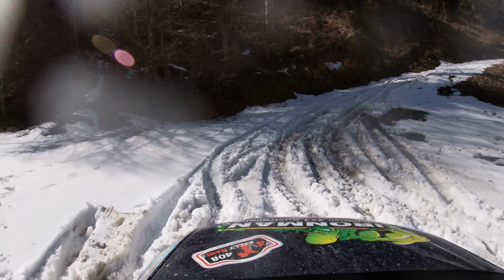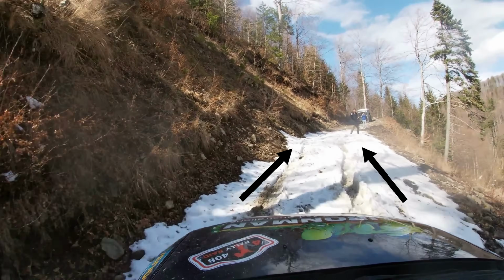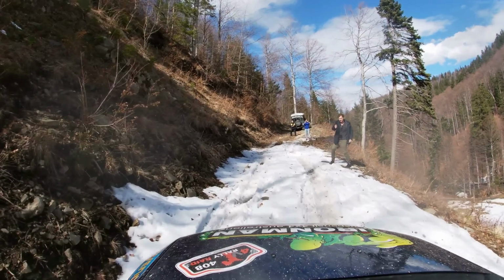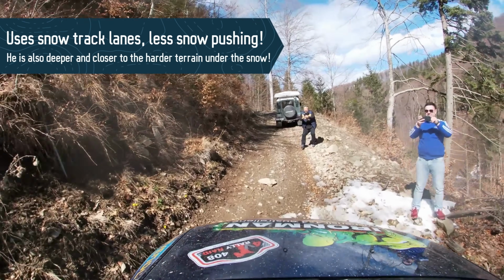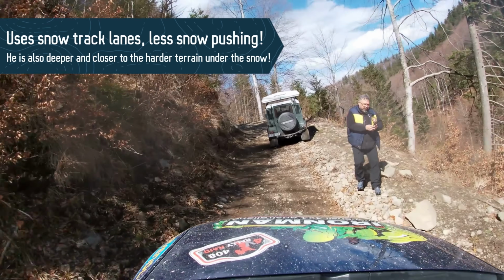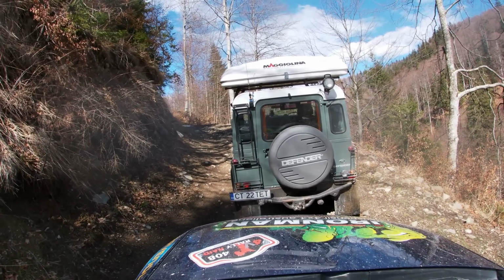So why is the Duster able to climb now? Well, remember the importance of the snow lanes. The Defender tracks helped it avoid any snow pushing, so that was enough for it to climb. Also, the lanes help guide the car on a good trajectory, while the inertia is better maintained.